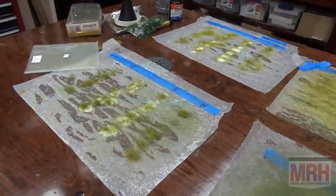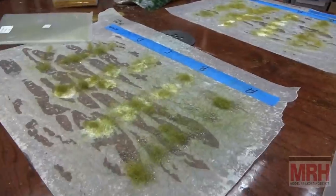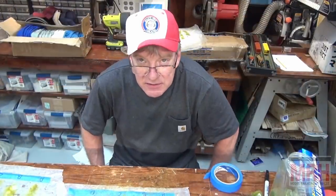And so that's all four pieces of wax paper that we've tried now. Let's let this set, let's let this dry, and let's see how this turns out next.